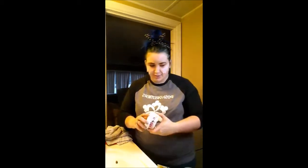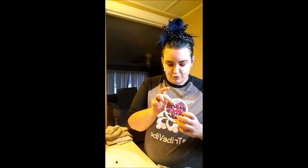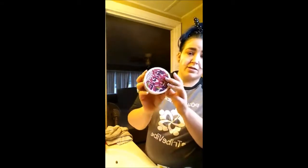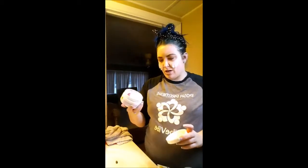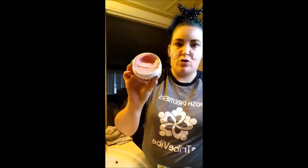Alright, the next thing we're going to try, I'm going to try this on my arm, because I know I'm obviously going to want to put the hand cream on my hands. Okay, so this body butter has shea butter as its base. Shea butter is the base of Jam Pack, and it has tons of antioxidants in it. Oh my gosh, it's so pink. The scent is strawberry, pear, and plum.